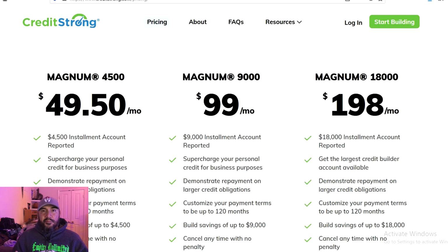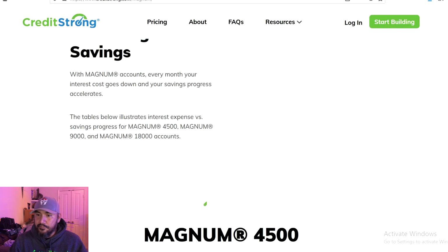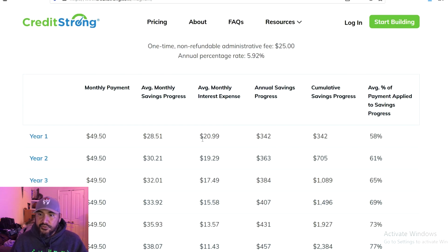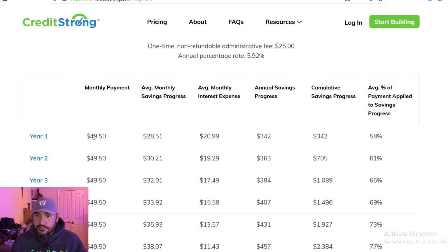So what happens on this product if you're going through with it, right? Let's say you're 2 years in and you all of a sudden lose your job and you can't make payment anymore. No harm, no foul. It doesn't go negative on your credit report, but what does end up happening is all that interest that you paid, you don't get that interest back. They keep the interest. And for example, on the $4,500 loan amount, your average interest here is $20.99, which you're making your payment of $49.50. So that's more than half of your payment.